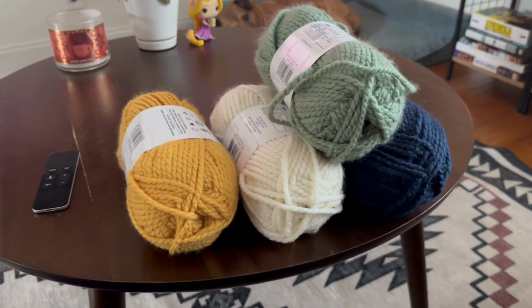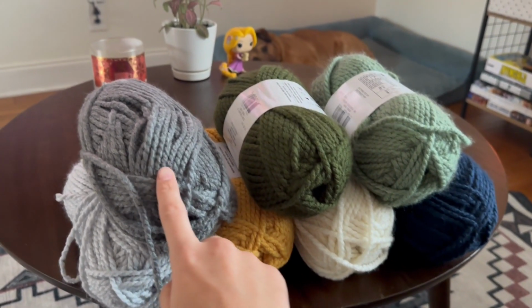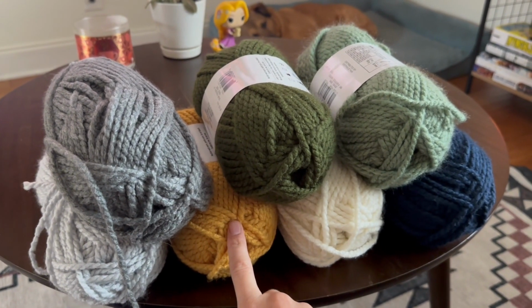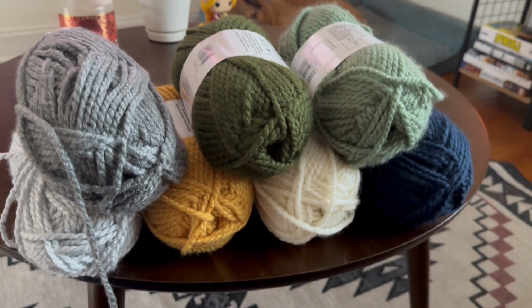But so yeah, each color is a different genre. Let me get this one out. So horror, fantasy, historical fiction, nonfiction, thriller, mystery, manga, graphic novel, and contemporary is the dark blue. So yeah, this is what I have so far.